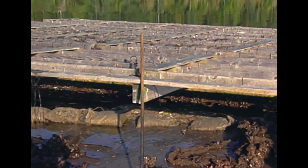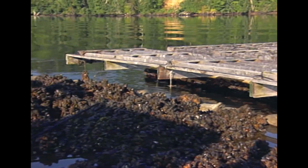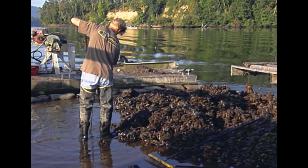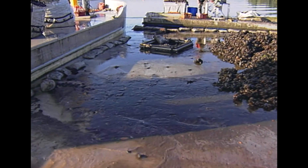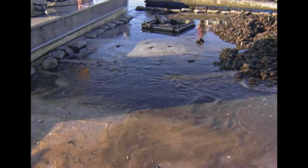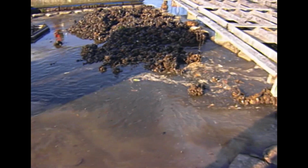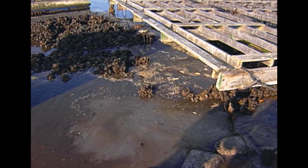And at harvest time, this platform that the mussels are on right now gets lowered down. This will submerge down, and they float the wooden raft in over it. And then they cut the mussels loose from the wooden raft, and the mussels drop down onto the aluminum deck, which is submerged underneath it. And then they move the raft off, and then they winch the deck back up. So now they have the mussels up here where it's dry, and they can work on them.